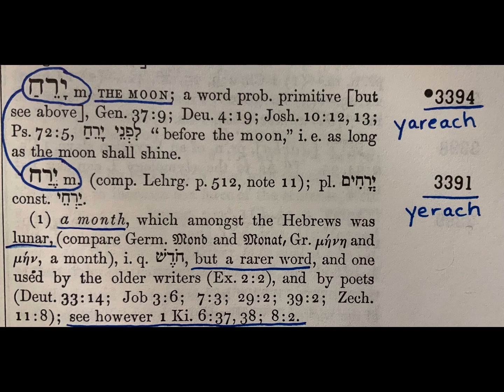Well, it seemed like the yerach was used more when a specific month was being referenced, like the 7th month. And I think in Exodus 2, when the baby was hidden, that was yareach. Wasn't it? That was yerach. Okay, but the other two, Deuteronomy and Isaiah, I think they were talking about specific months, the first month, second month, third. That was 1 Kings, where it was talking about the month Bul or the month Ethanim. Yeah, both of those were yerach, just the 2-syllable word.